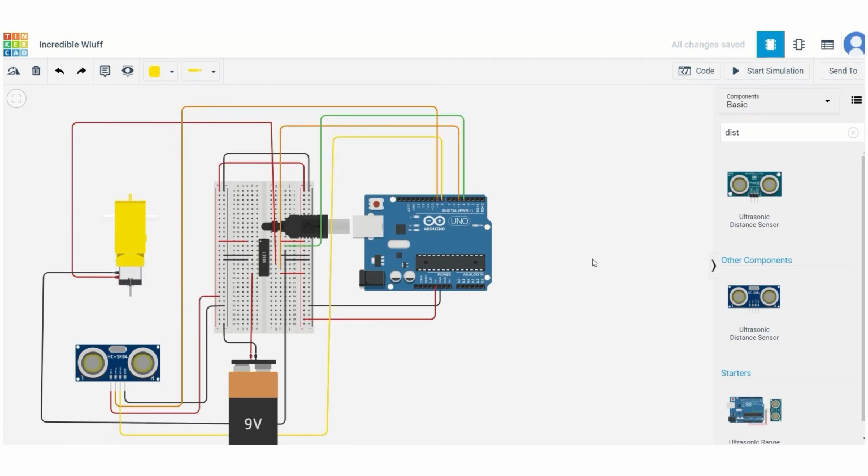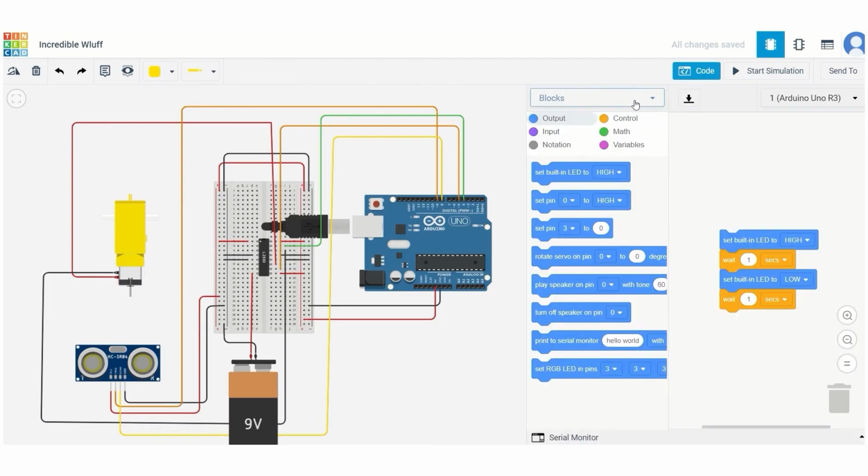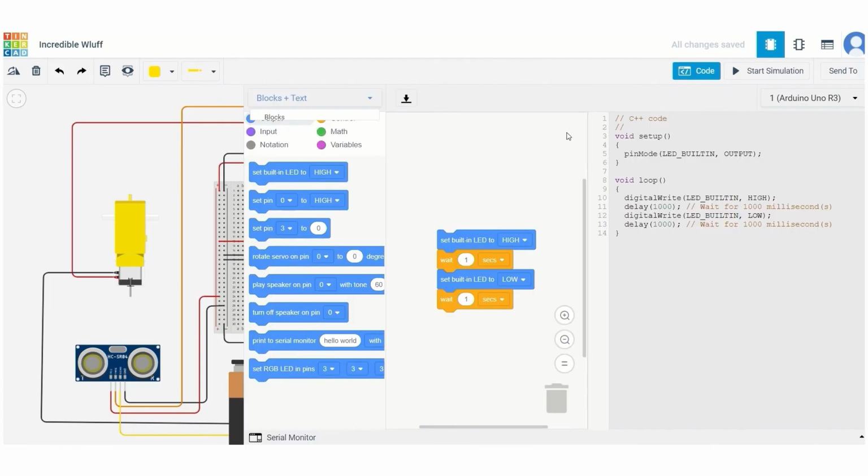So this completes the wiring. Now we will start coding. Press the code. Write the code. One is only using scratch blocks, or blocks plus text, or text. So I will use blocks plus text because we are familiar with scratch.